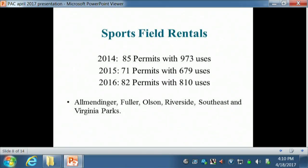I also do sports field rentals, so those are a little different than just general parks and park space or special events. Sports fields are predominantly at Allmendinger, Fuller, Olson, Riverside, Southeast, and Virginia. You'll see the numbers there.